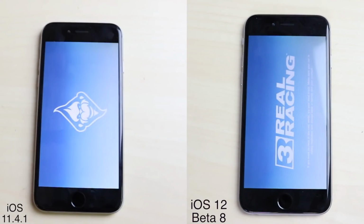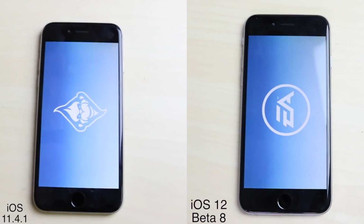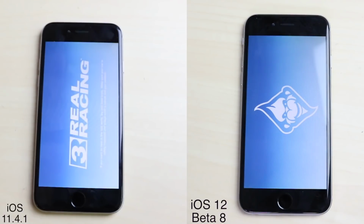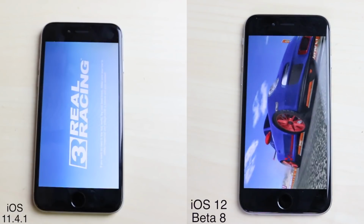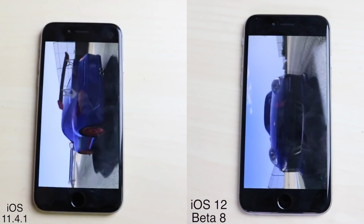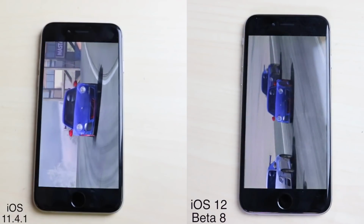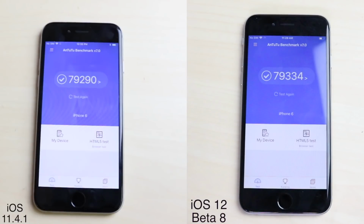On iOS 12 beta 8, you are able to get into the game faster than on iOS 11.4.1, and keep in mind, it's the same phone, the same everything, but it does get into the game faster, which is super interesting. Usually you see a little bit of difference, especially going from iOS 11.4 to iOS 11.4.1, but here you can see a noticeable difference. Going from iOS 11.4.1 to the actual iOS 12 beta, there is a huge performance increase, but at the same time there's not that big of a stability increase, so keep that in mind.